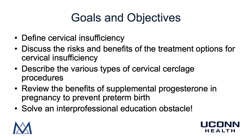The goals and objectives of this video are as follows. Define cervical insufficiency. Discuss the risks and benefits of the treatment options for cervical insufficiency. Describe the various types of cervical cerclage procedures. Review the benefits of supplemental progesterone in pregnancy to prevent preterm birth. And solve not one, but two interprofessional education obstacles.